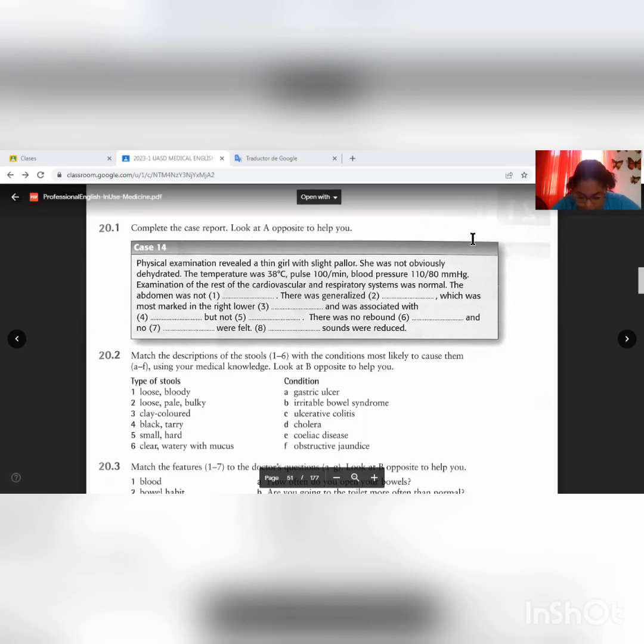cholera. 20.3. Match features 1 to 7 to the doctor's questions A to G. Look at the opposite page to help you. 1. Blood. E. What about the appearance of the stools? 2. Bowel habit. How often do you open your bowels? A. Change in bowel habit. Are you going to the toilet more often than normal?